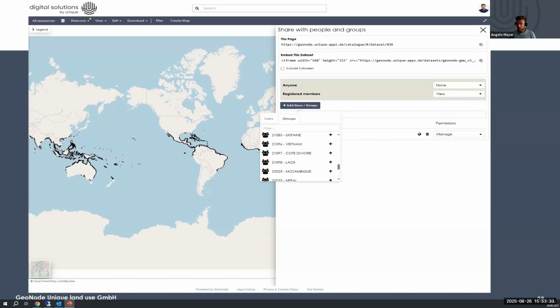And as I mentioned before, let me show you a little bit of our user management system, which is essential for secure data sharing and collaboration. What you see here is the basic sharing interface where we can control access to data sets. The dialog shows options to share with specific individuals or groups, ensuring data security while enabling collaboration.